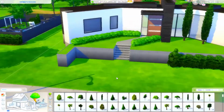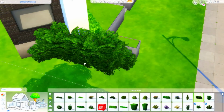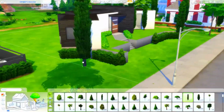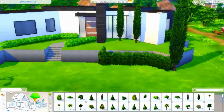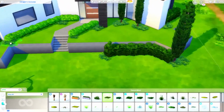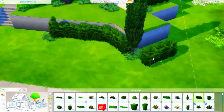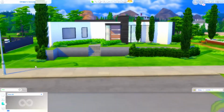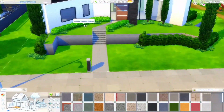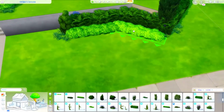Like I said, some of it changes because I ended up using a lot of this bush. What is it called? Bush. And the ones that I used on the platform, I didn't like how I was using the ones on the platform and then these down here. I wanted the ones that were on the platform to also be down at the bottom. So that's what I'm trying to do now.